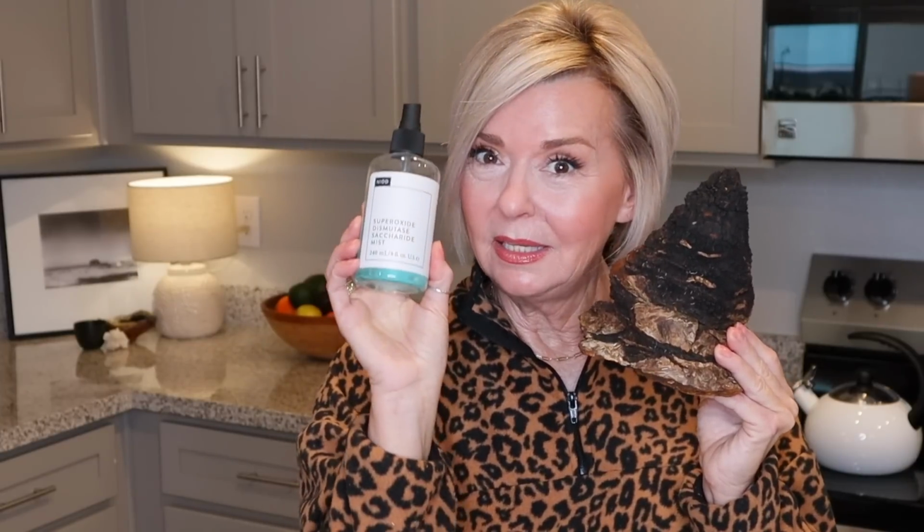If that sounds familiar, that's because it is the number one ingredient in this mist from NIRA, the superoxide dismutase saccharide mist. This is a very powerful antioxidant mist that sells out all the time. It contains the same ingredient as this powerful little mushroom. What superoxide dismutase does is it slows down the aging process. That's why it's so powerful to mist your skin with it and get it into your body.